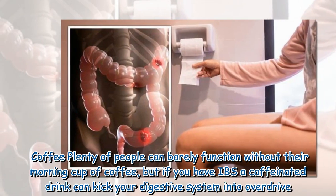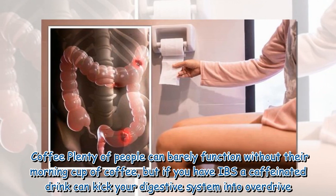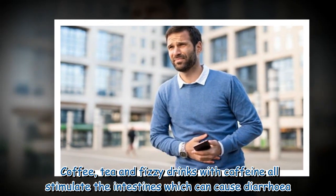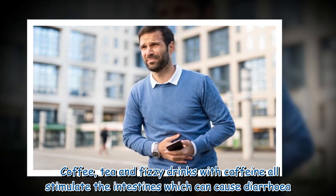Coffee. Plenty of people can barely function without their morning cup of coffee, but if you have IBS, a caffeinated drink can kick your digestive system into overdrive. Coffee, tea and fizzy drinks with caffeine all stimulate the intestines, which can cause diarrhea.